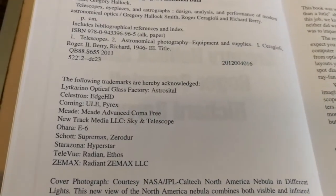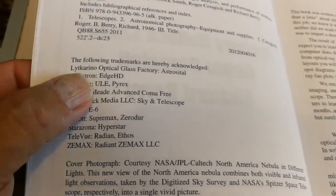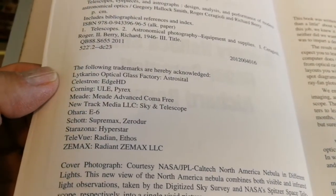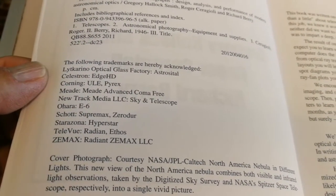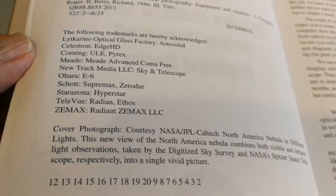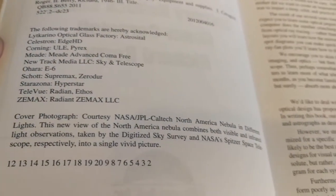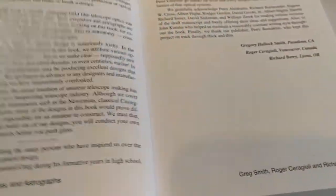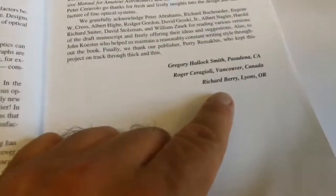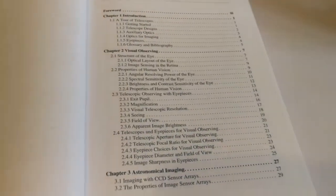So the following trademarks are hereby acknowledged. Okay, they have mentioned a lot of factories which make optical instruments, including Celestron, Pyrex, Meade, Scan Telescope, O'Hara, Schott, which is a glass for the apochromatic, they use it in the sculpture, Starizona, Hyperstar, Teleview, Radian, Zemax, Zemax LLC. Okay, that's the book. It has a foreword by Gregory Hallock Smith, and Roger Ceragioli and Richard Berry. Two are from America, one is from Canada, Ceragioli.